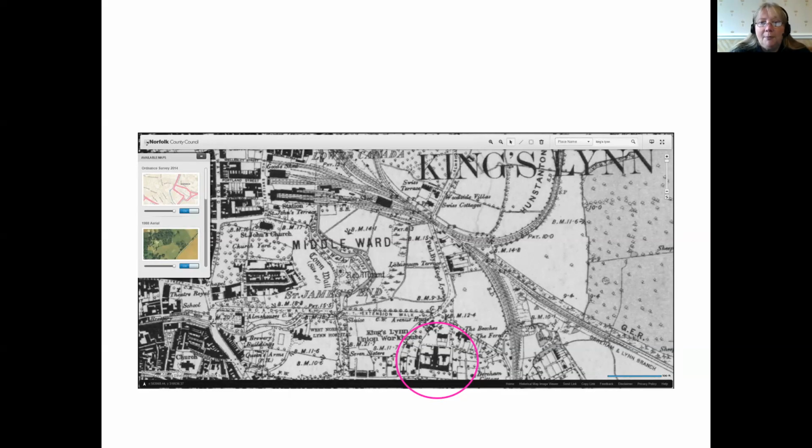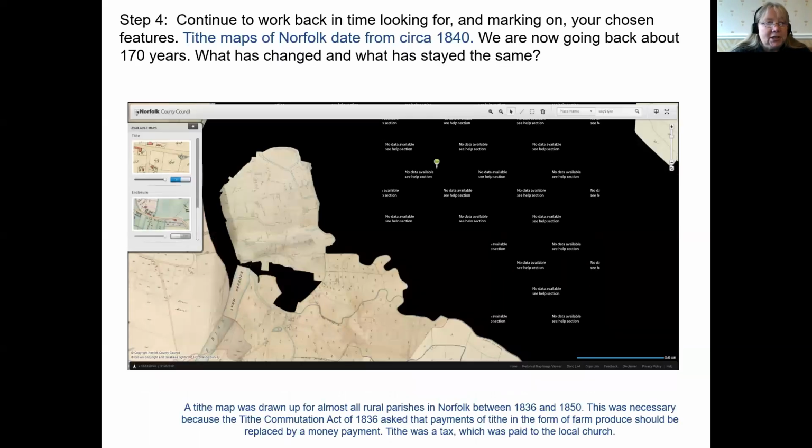Now, there are 2 more maps that you might be lucky enough to find, whatever it is you're looking for, your house, I'm assuming, on this website, but unfortunately they're not complete. So we have tithe maps, which were produced in around about the 1840s, at the time when payments to the church were converted into money payments, and so maps were drawn up to calculate what was owed, the tax. Some of these exist. If they're not on here, it may well be that they haven't survived, but it's certainly worth consulting the archive in the town hall in King's Lynn to see what they have.